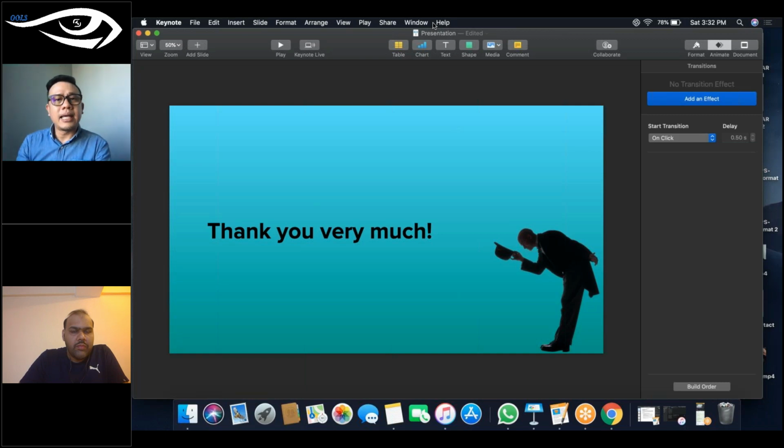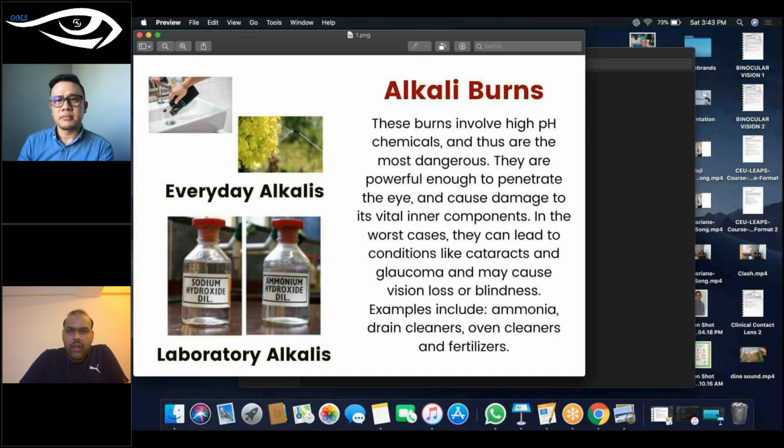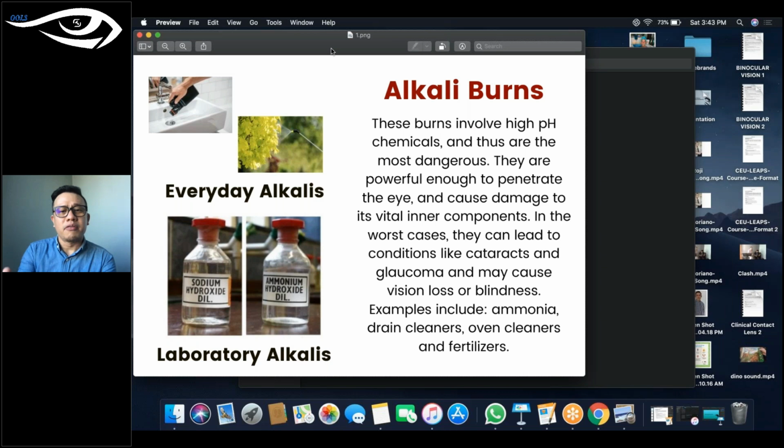There you go. Can you see it now? Yes, that's right. Alkali burns. This is an example of alkali burns. These burns are high pH. So for the question, how would you know if it's alkali?